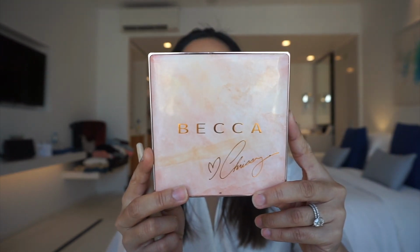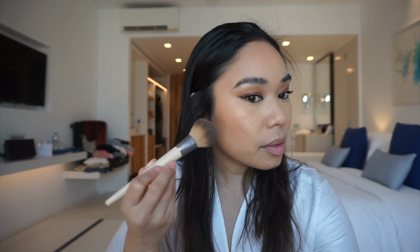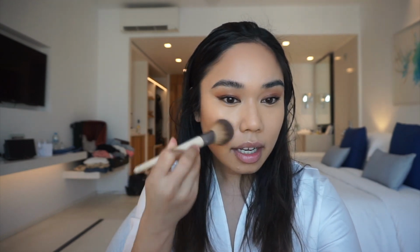By the way, I'm using the Becca Chrissy Teigen palette. I've been using this palette forever. I used this palette for my wedding and I totally forgot to use it in my wedding video. I don't know if you guys have seen my bridal makeup video, but I totally forgot to use this palette in there and I used it on the day of my wedding. I love this palette because it has everything that you need.